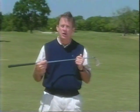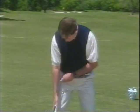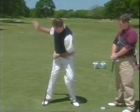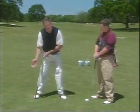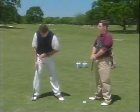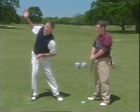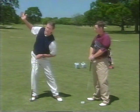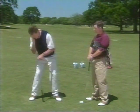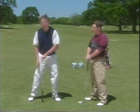The second thing I want you to notice from this angle is the angle of my right leg. While I make my turn, you'll notice that the angle of that right leg either stays right there or actually might even increase a little bit. What we can never have happen is, while you're trying to make your turn, your right hip slides out from underneath you and it goes this way. That causes what's called a reverse pivot. So from this angle, what we're trying to do is keep our head still or move it to the right, and keep our leg at the same angle or even increase that angle.